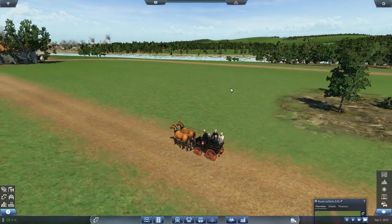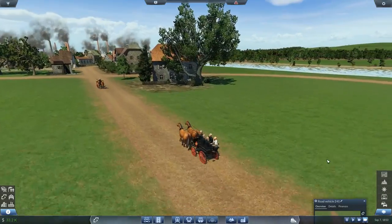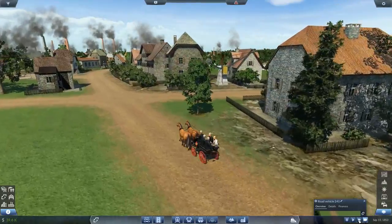Oh, the return of the posh horses. How you doing, posh horses? Doing fine, thank you very much. Oh, I do like the posh horses.